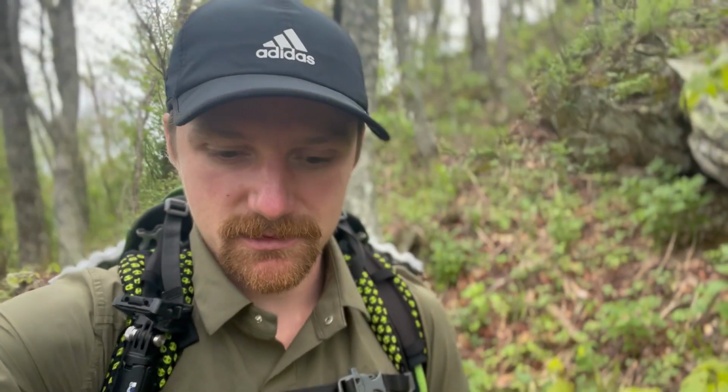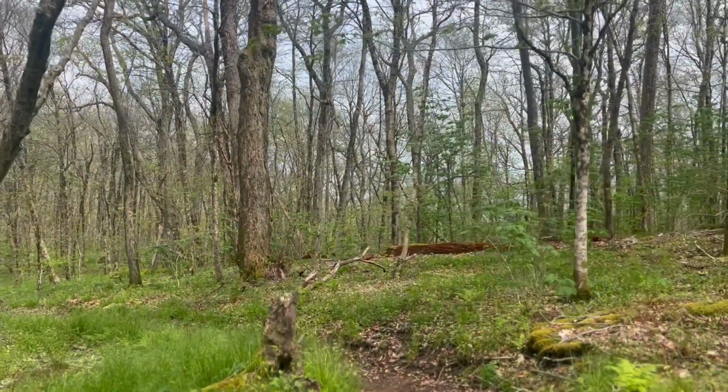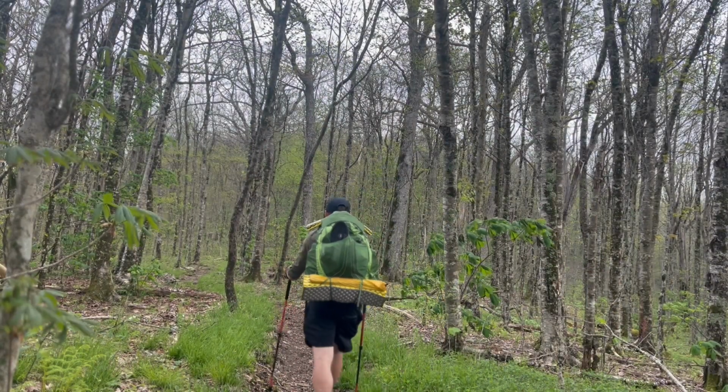All right, getting back on the trail after a little lunch. The bugs are getting pretty bad out here, so I'm finally putting my bug net to use. Just saw a flock of wild turkeys. Wasn't quick enough to get them on video though. Pretty cool. Got about 3.5 miles to go. 1 mile to go to the shelter.